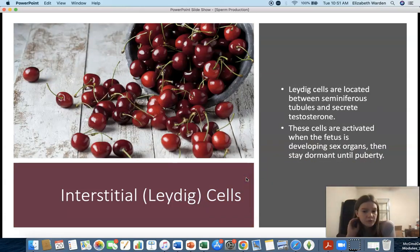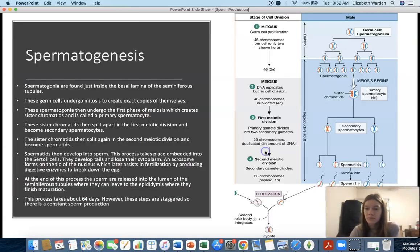Leydig cells, or interstitial cells, are located between seminiferous tubules and secrete testosterone. These cells are activated when the fetus is developing sex organs. Then they stay dormant until puberty, when they start to produce testosterone again. All within males, of course.